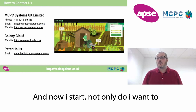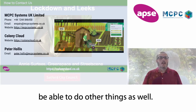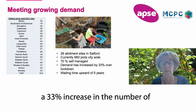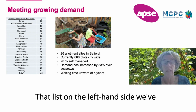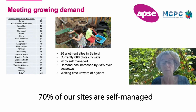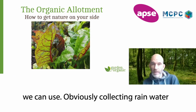And now not only do I want to manage my allotments, but maybe I wish to be able to do other things as well. So a number of our sites have actually had a 33% increase in the number of people asking for their waiting list. So just that list on the left-hand side, we've got 915 people on the waiting list, and that's just for Salford City Council managed sites. So say 70% of our sites are self-managed.